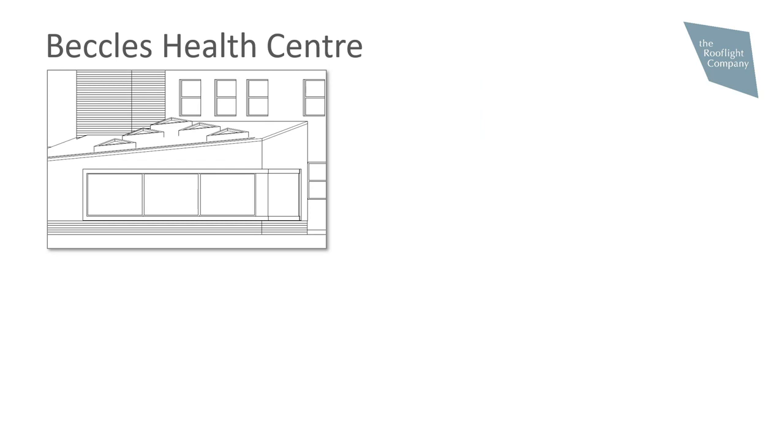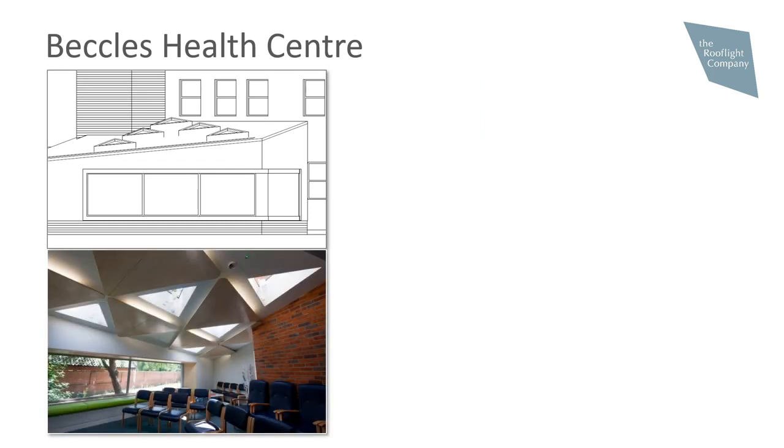Beccles Health Centre required an extension to improve consulting space and patient services. The plot for the extension was a corner design, and therefore to maximise the available space, the building was designed to fit exactly to the footprint, which is a triangle.